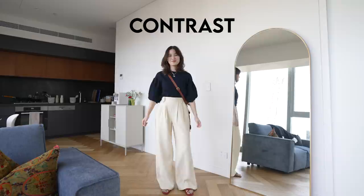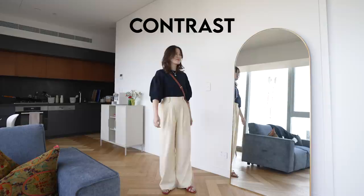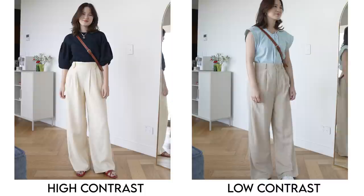The first style lesson I've been experimenting with in my wardrobe is going for more high contrast looks. So the outfit I'm wearing right now is a good example where I've gone for a lighter color and then a darker color. In this outfit, we've actually got very high contrast as opposed to low contrast when two shades are closer together on a color scale.